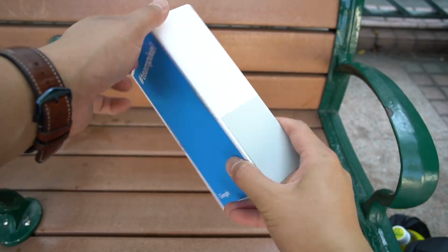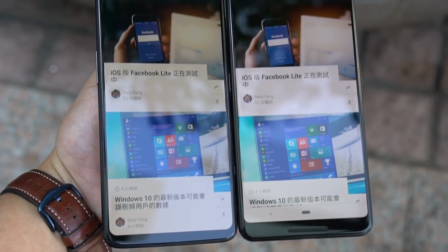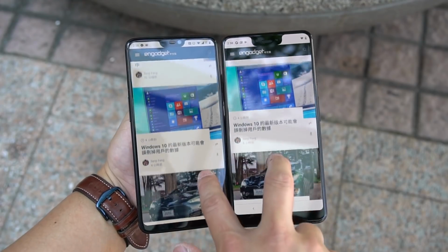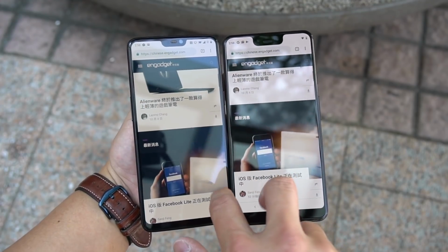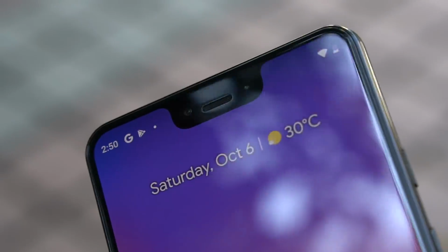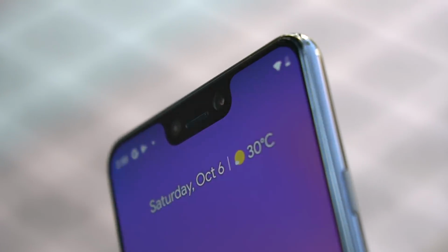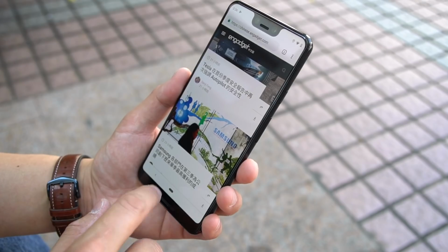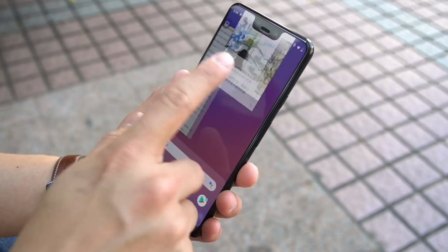Based on what appears to be its final retail packaging, this black Pixel 3 XL features a 6.3-inch screen plus 128GB of storage space. What we don't know is what type of OLED panel is used here, but it does look good even on a sunny day. As you'd expect, this phone comes with Google's latest Android 9.0, aka Android Pie, with gesture navigation.